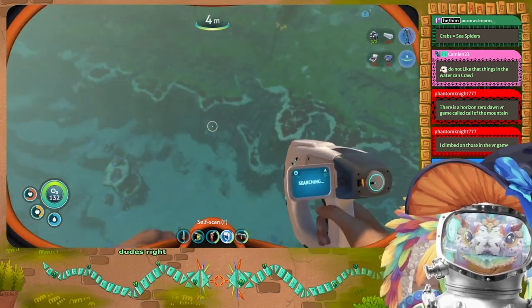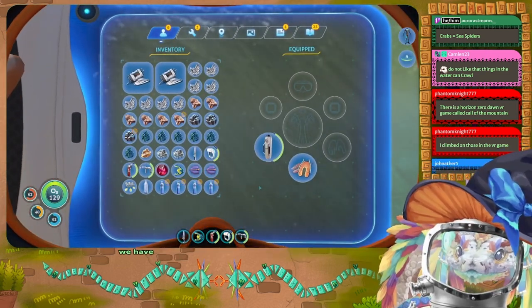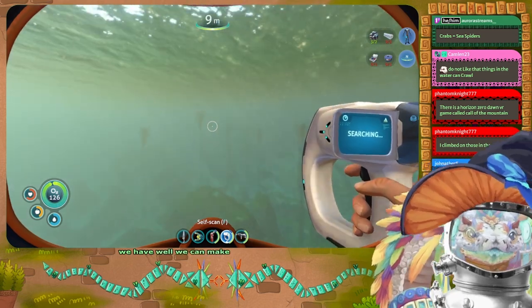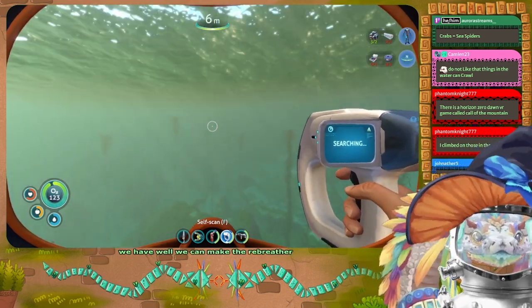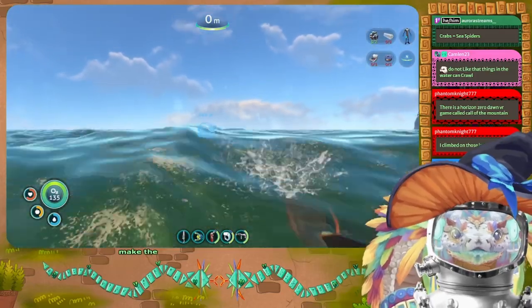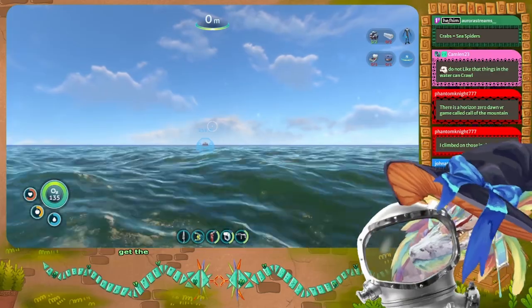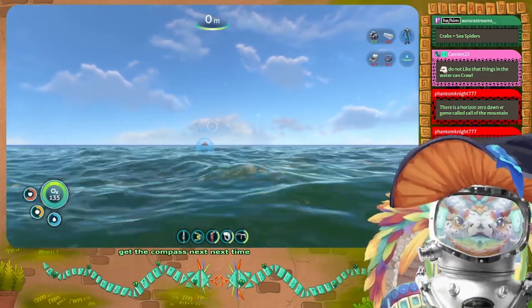Right. I would like to get... How much silver do we have? Well, we can make the rebreather. I think let's go ahead and go back. We'll make the radiation suit and the rebreather. We can get the compass next time we go out for resources.